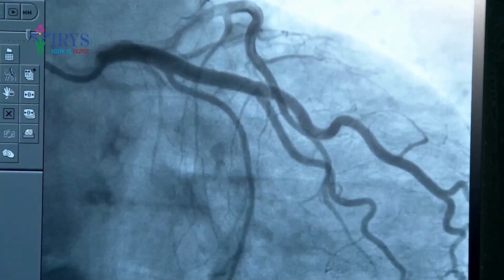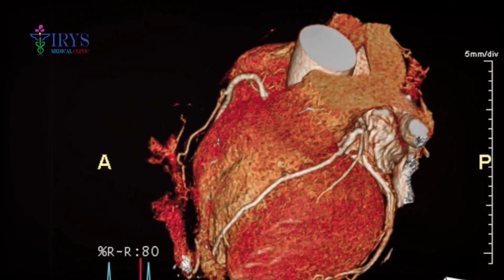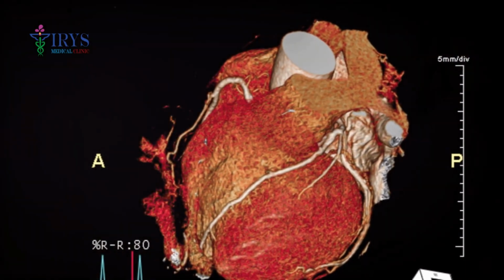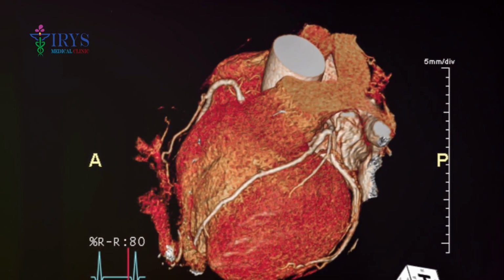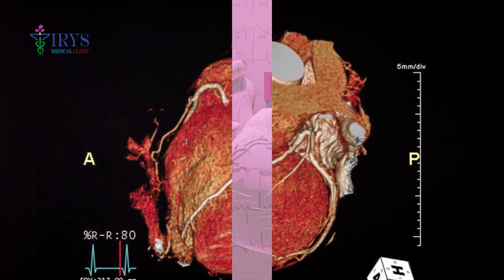This allows the doctor to examine the arteries supplying your heart and check for areas of blockage. Once a diagnosis is confirmed, it's all about managing the condition effectively. But remember, knowledge is power. The more you understand about these tests, the better equipped you are to navigate your journey towards heart health.